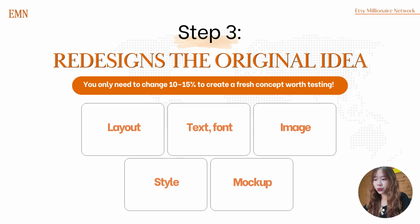Here's my golden rule. You don't need to create from scratch. You only need to change 10 to 15% to create a fresh concept worth testing. And there are some practical ways to improve a design. Firstly, layout. Flip the layout or rearrange the structure completely. Next, fonts. Choose fonts that match your need. For example, handwritten fonts for kids, clean fonts for the medical niche.